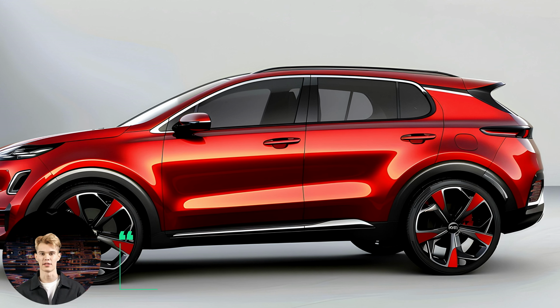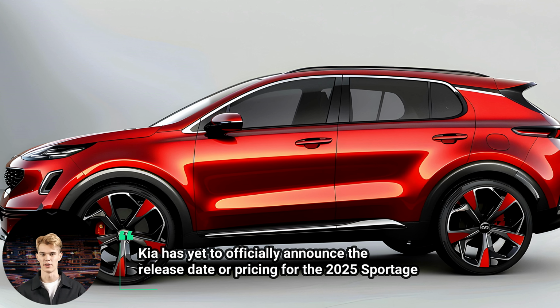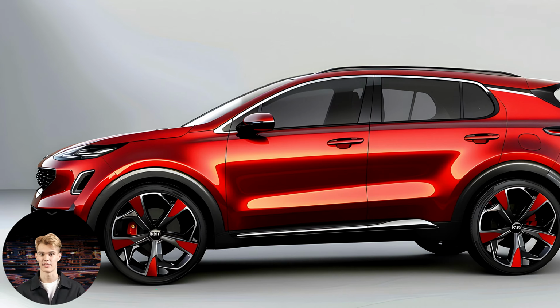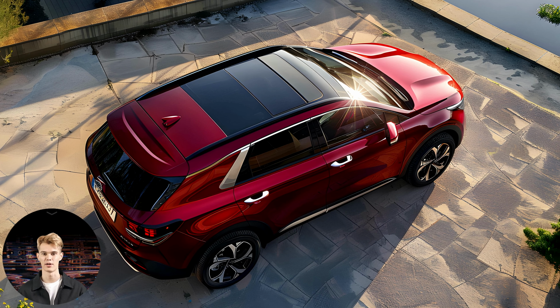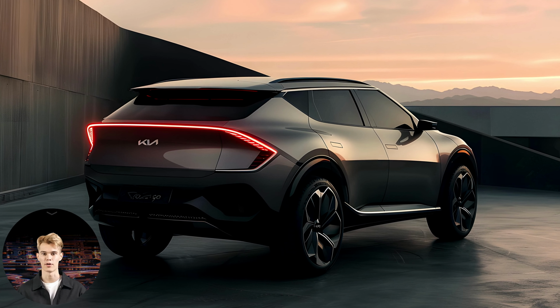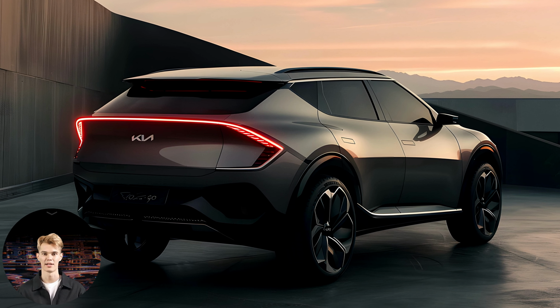Kia has yet to officially announce the release date or pricing for the 2025 Sportage. However, considering the leaked information and industry trends, we can expect to see it hit dealerships sometime in late 2024 or early 2025. Pricing is likely to be slightly higher than the current model due to the upgraded design and technology, but Kia is known for offering competitive value, so it should remain an attractive option in its segment.